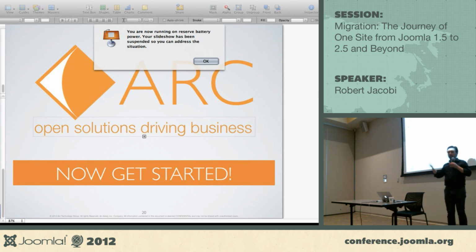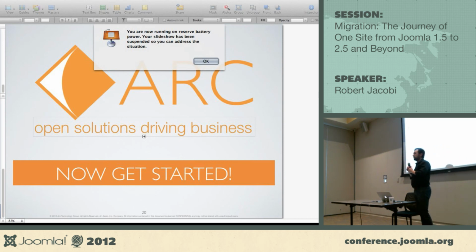If you're going to do it all locally, you can always just put a keep on 1.5, back that up, run it locally, do a Joomla 2.5 also locally on a separate directory, do it all over there, and then re-upload your whole 2.5 site, if that makes it easier when dealing with the host. Yes?